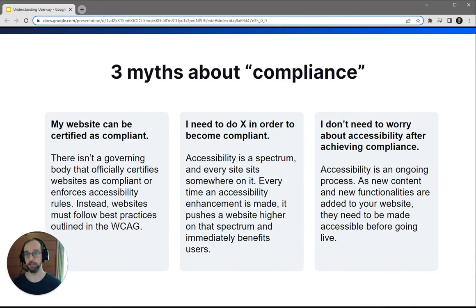Before getting into accessibility solutions, I want to cover 3 myths that come up about compliance. The first one is that my website can be certified as compliant. Unfortunately, there's not a governing body that enforces these rules or certifies websites or businesses as compliant. So the best we have is the Web Content Accessibility Guidelines, which help us figure out how to make our websites more accessible.